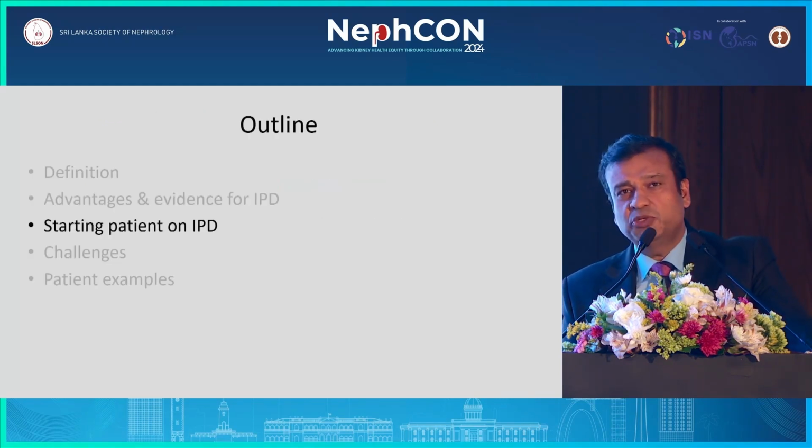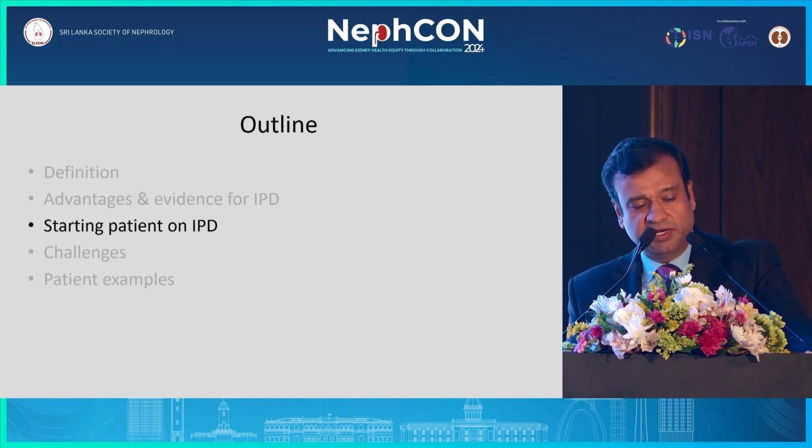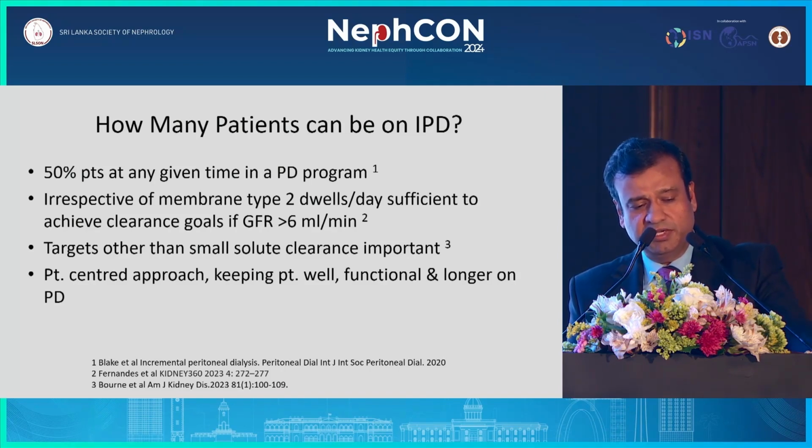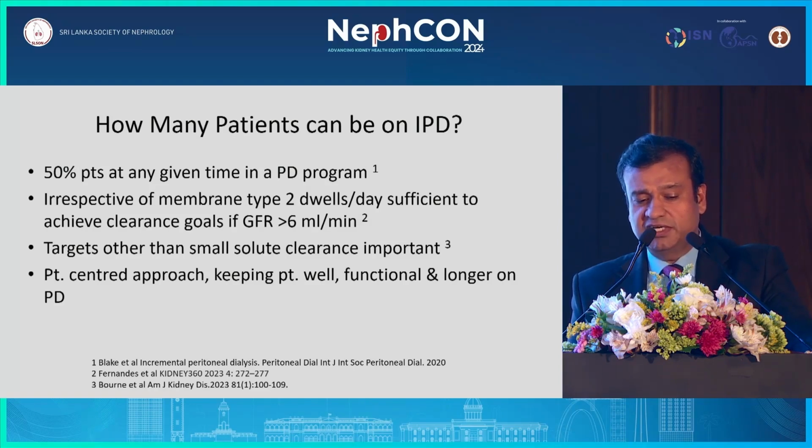Now, if we really are convinced about incremental PD, how do we start by giving incremental PD? Well, by a rough estimate, around 50% of the patients at any given time who are dialysis naive and have to start PD would be eligible for incremental PD. This is irrespective of their membrane status. And if you have 2 dwells a day in a patient who has a urinary GFR of more than 6 liters per minute, you still would achieve adequate clearances. And we know that we are not only talking about solute clearance, we are talking about a patient-centric approach and keeping patients fitter and longer on PD.